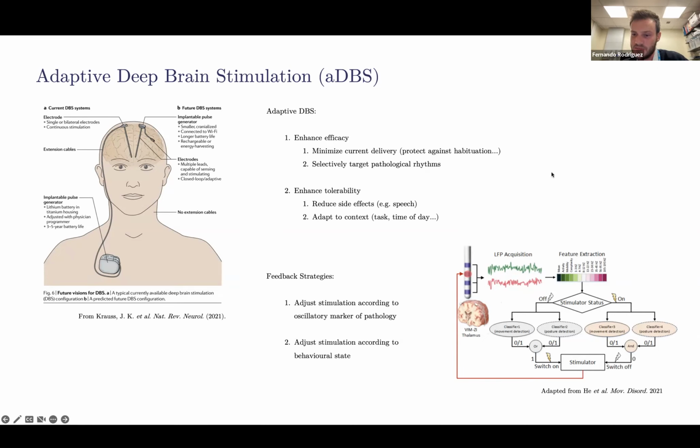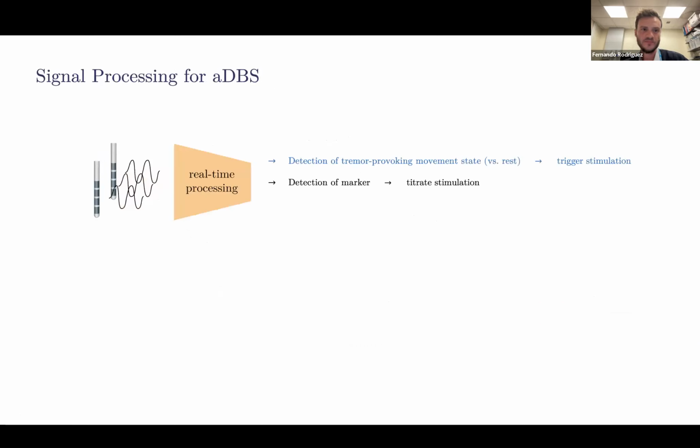So that's the basic idea behind adaptive deep brain stimulation, or movement triggered adaptive deep brain stimulation in this case. Now, thinking about this a bit more generally, what do you need? You need a system that is able to, in real time, process incoming LFP signals, which are the type of signals that we get from depth electrodes, and extract from them some type of marker that can either be directly used to titrate stimulation or that gives us some indication about what the patient is doing, in which movement or behavioral state he's at, and we might use that information in turn to trigger or adjust the stimulation.